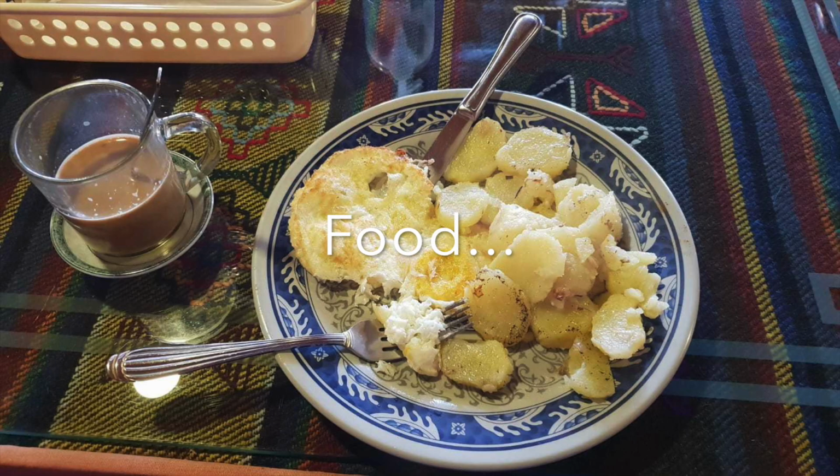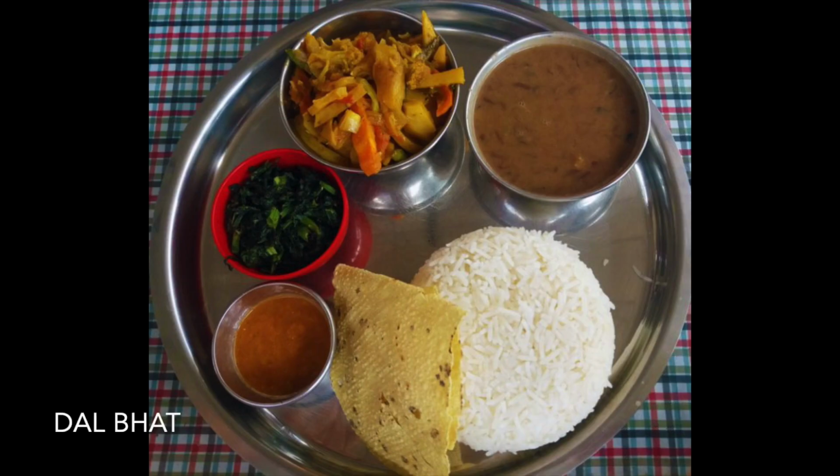Food. Don't eat meat. That's the main advice. You'll see porters carrying meat on their backs. You can smell the meat as they pass you. It's pretty gross. There's no fridges, and they're carrying this stuff for days. By the time it gets there, who knows what's in there. So pretty much after Namche Bazaar, you should stick to local foods, which are all vegetarian.